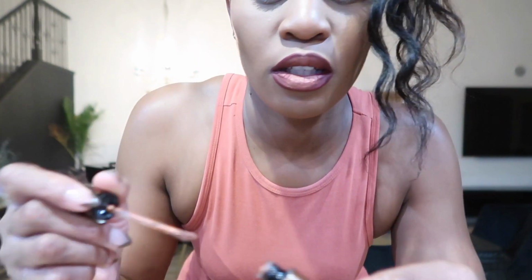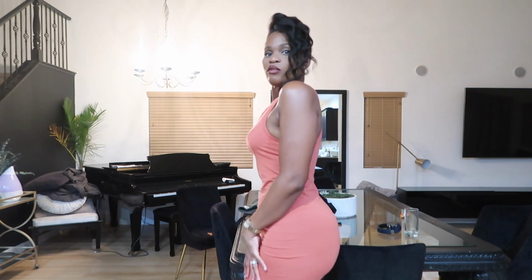Anyways, I feel like it accentuates the dress more. That little brownish area. Anyway, this dress, I don't even think I can remember where I got it. I'm not sure where I got it. But this is the look for tonight.